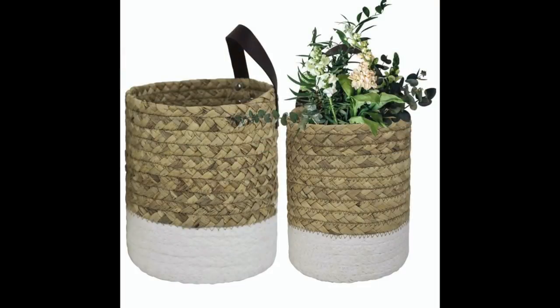Okay, now let's jump into the items that I have in my cart currently. And the first one I want to talk about is this hanging basket. It reminds me a lot of the one that I have hanging on my mug rack that's hanging up on the wall. What I love about these is they come in a set of two. I love the two-tone colored basket look.